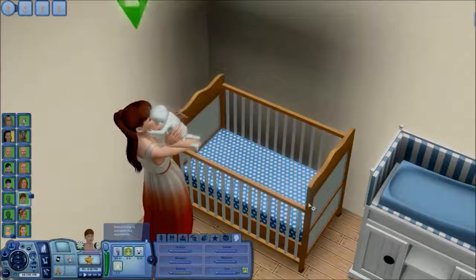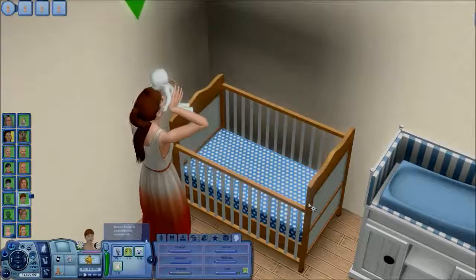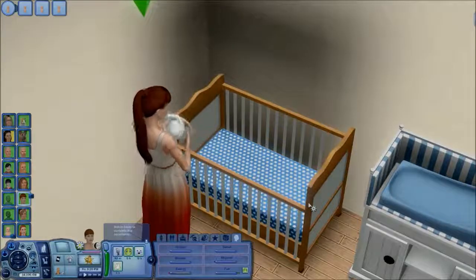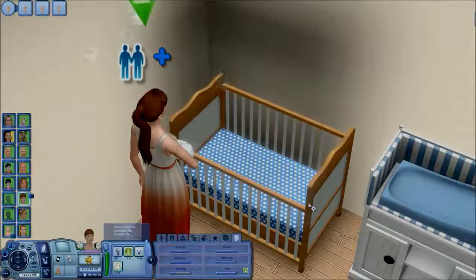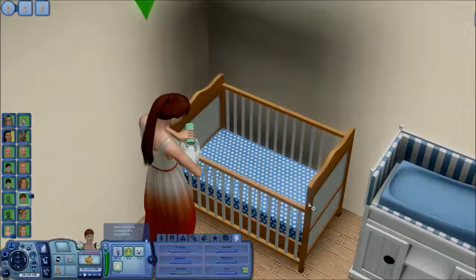These other Sims do go in there to him occasionally, but mostly he's just left to lie there on his own. I suppose he's got a lot of sleeping and growing to do. He is a baby Sim after all. He'll be aging up when he's about 10 days old. I think he's got a couple of days left after the end of this video.